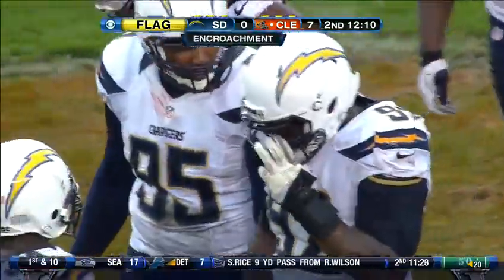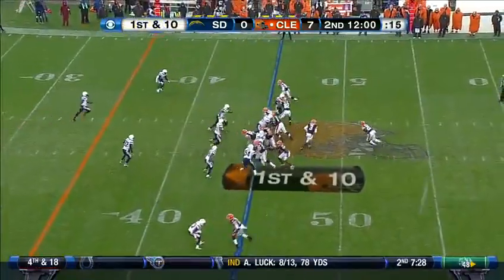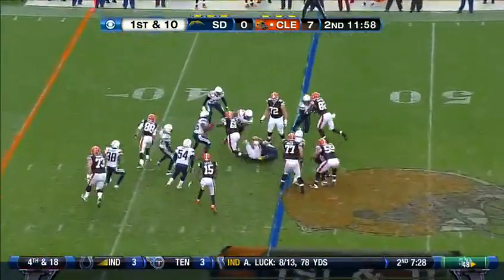Encroachment. Defense, number 92. The 5-yard penalty results in a 1st down. This is 1st and 10. Mark it at the 45.